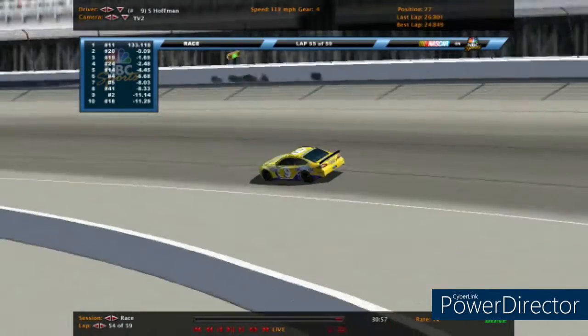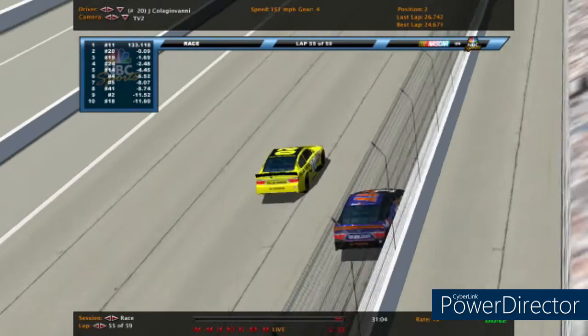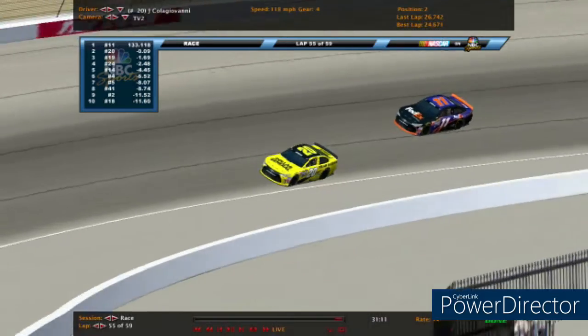And there goes the 20. Gets to the inside. Can he make it work, though? 11 on the outside, the 20. Can he clear him into the corner? He's going to clear him, and the 20 has the lead. But now can he drive away from the 11?